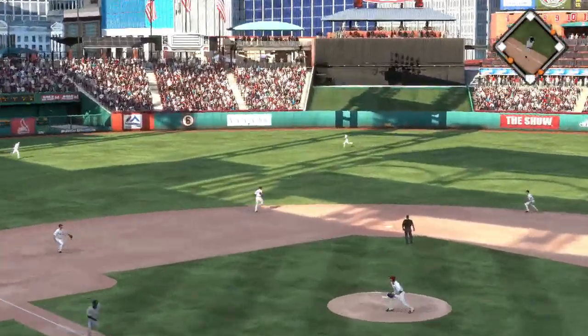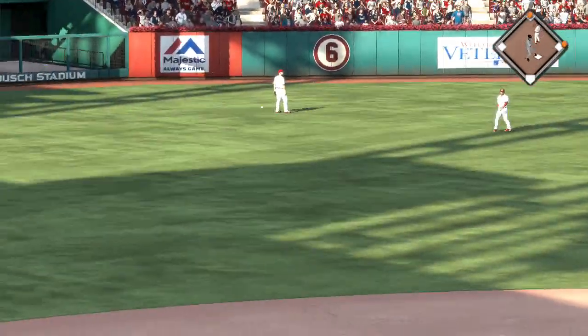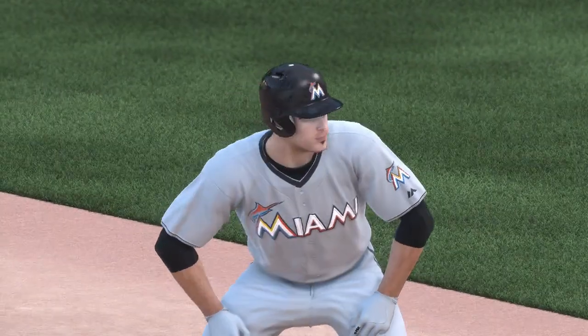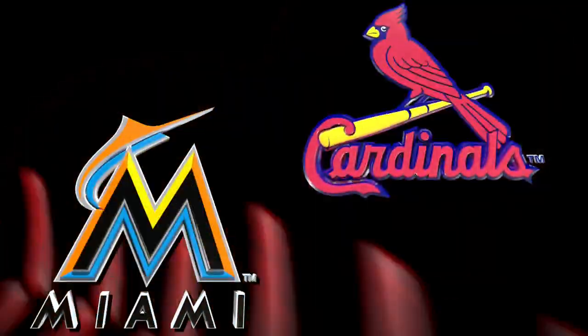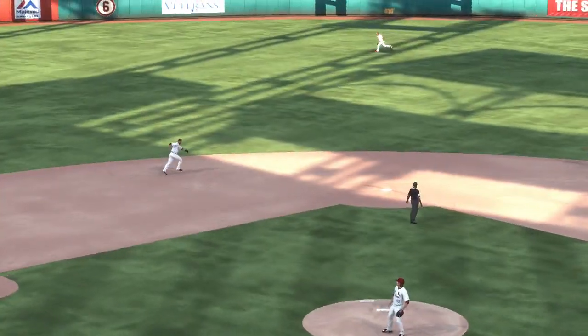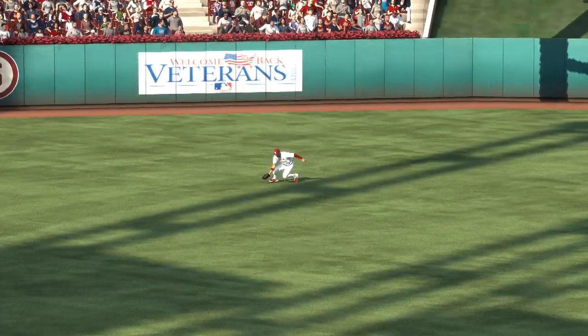Hit hard back up the middle. Base hit, and that'll get a run in. Boy, what a great start to this series here in the first inning. On the road, you'd love to give your pitcher a little something to work with out there, and he's going to have a lead now before he even throws his first pitch.